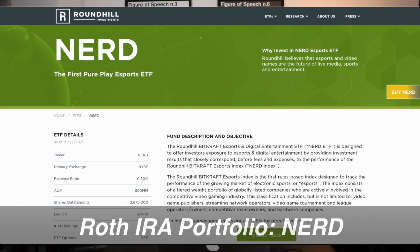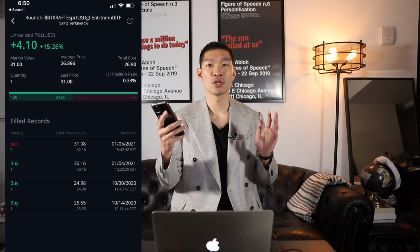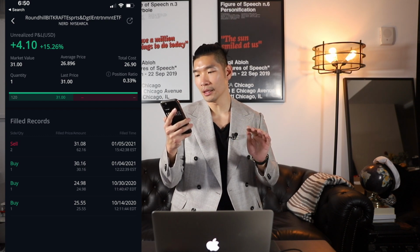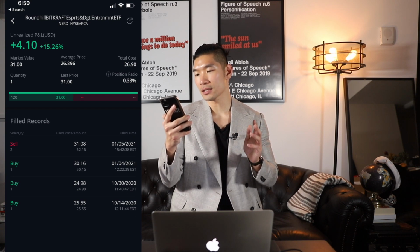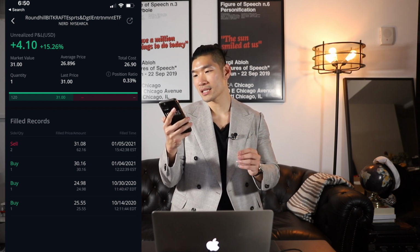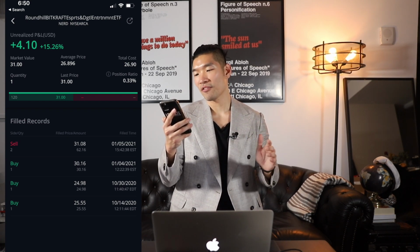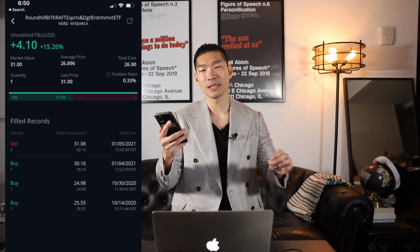Next one is NERD, N-E-R-D, and this one is an ETF that is in gaming. This one I have 1 share at $30.75. I actually just sold 2 recently to reinvest into ARK. This is one I think I'm going to end up selling off because, as you can see, my cost is around $26 and it's going for $30. Gain is only $3.85. My percentage is at 14%, which is decent, but as you can see, my other investments I'm at around 30%. This is honestly not performing high enough for me. I'm going to end up selling this, putting it probably in one of the ARK and let that grow higher.